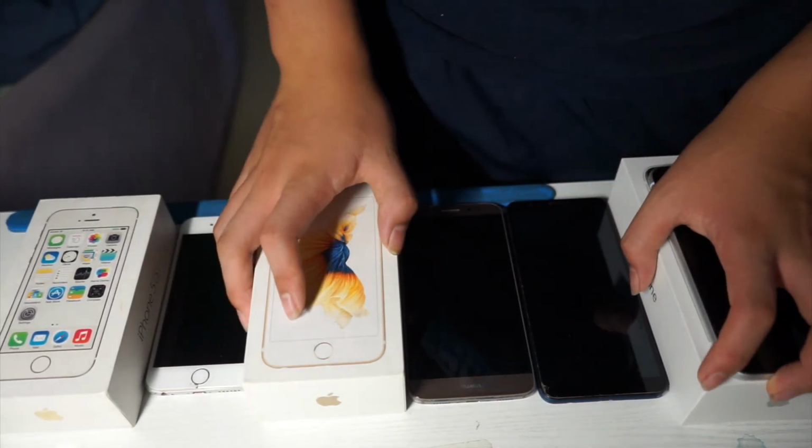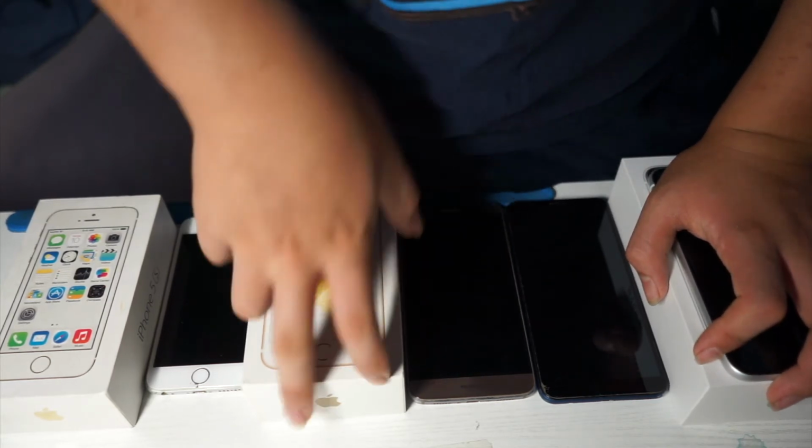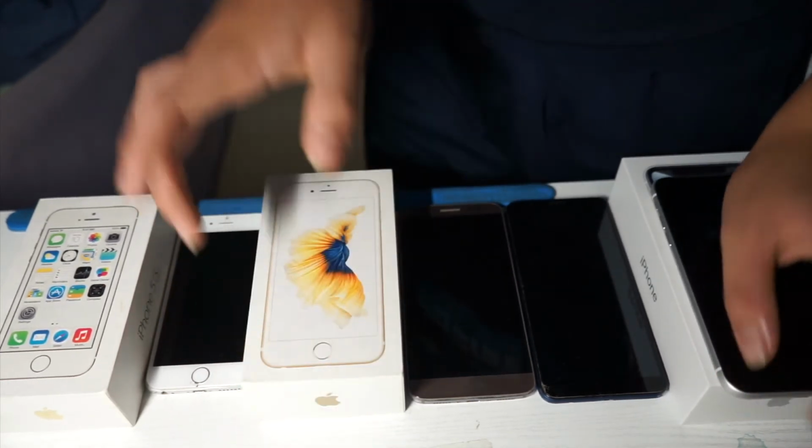Like buying Windows in China for $20, and it's real. It's not the pirated version. It's the good version.